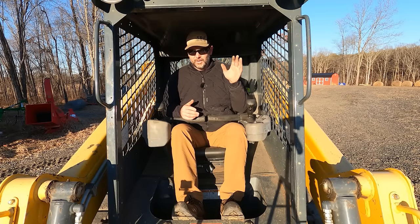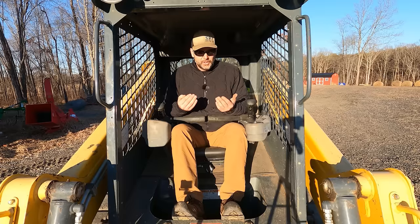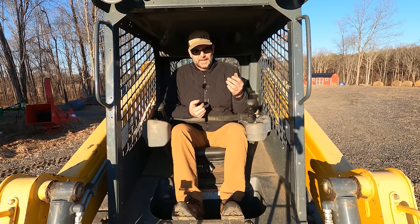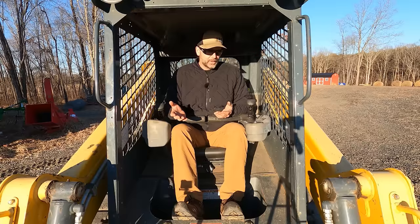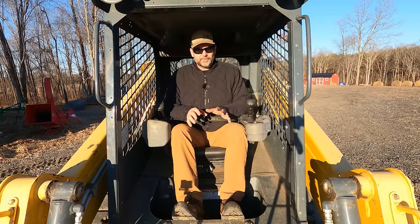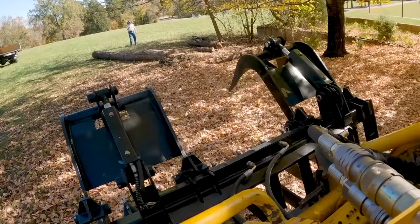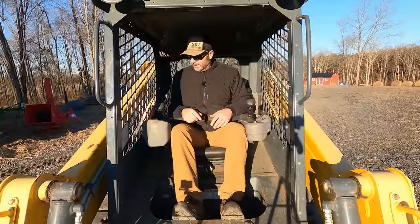This machine has only low flow hydraulics. Some machines that are this size or even a little bit bigger, like the 85, 90 horsepower machines, are going to have two hydraulic hookups. In other words, they're going to have a high flow and a low flow hydraulic hookup. You want to test those. You want to make sure that they're working properly. So if the person you're buying it from has a grapple attachment or something like that, that is an ideal thing to have on the loader to try everything out. Grapple or a mower or something like that.